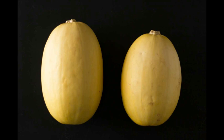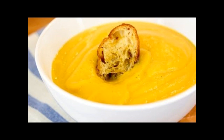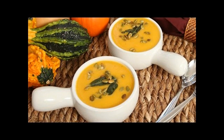Boosts immune system. The significant level of vitamin C found in butternut squash means that it can be a great boost for your immune system, considering that vitamin C stimulates the production of white blood cells, in addition to functioning as an antioxidant throughout the body. Vitamin C is also necessary for growth and the production of all new cells.